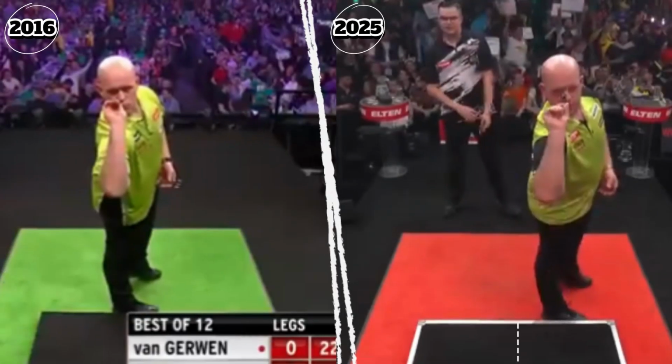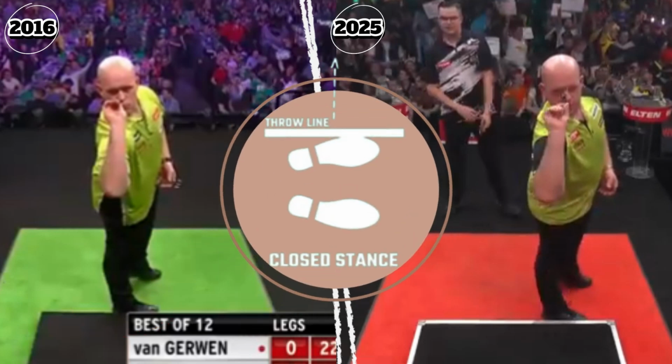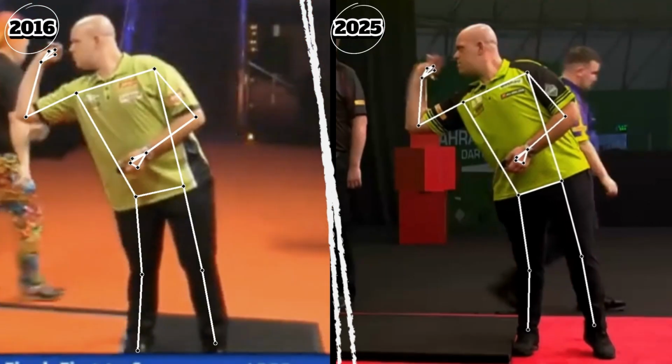Right away, you can tell something's different. MVG now stands much further to the left than he used to, at least a full step over. Back in the day, he was almost perfectly centered at the throw line. But aside from that shift, the fundamentals are still there. His closed stance remains, with the supporting foot planted flat and perfectly horizontal. Classic Van Gerwen. Now let's talk about the stance.